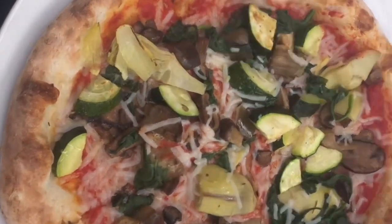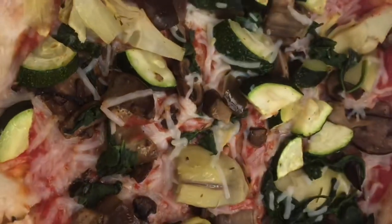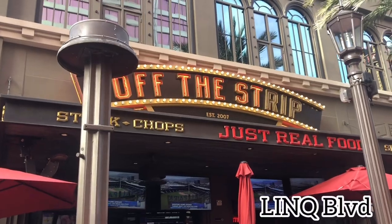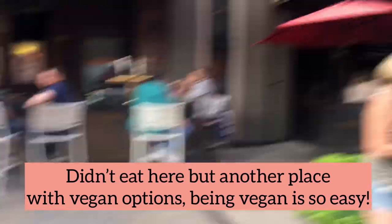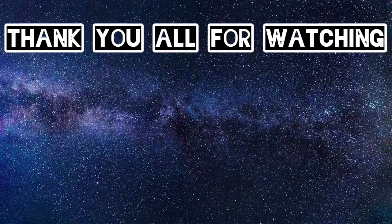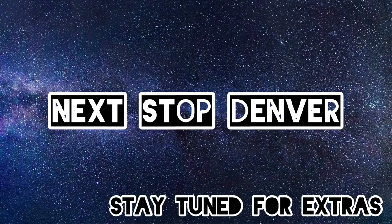Back at Flour and Barley, and this time I got some vegan cheese and added truffle oil to their veggie pizza. And it's 4 o'clock in the morning. And this is the best thing I've ever tasted in my life.